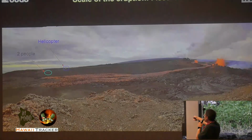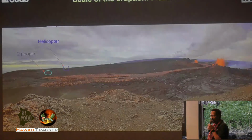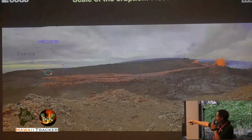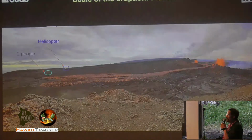Okay, this is Dewey Cone, and I'm standing on a cone called Pukawahi, and this is fissure 4. Fissure 4 was short-lived, but to give you some sort of scale of the eruption, those 2 little dots right there are people, and there's a helicopter. So we're talking large, as we expect from the world's largest volcano.